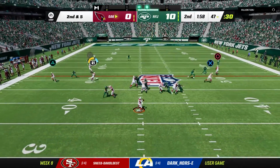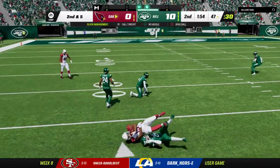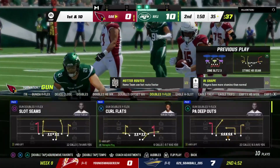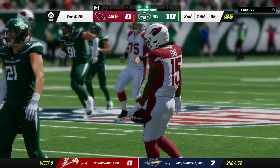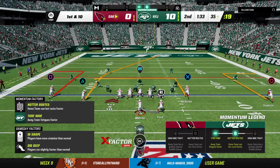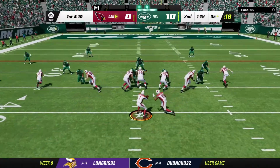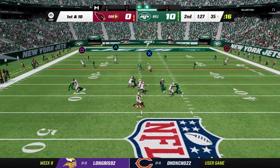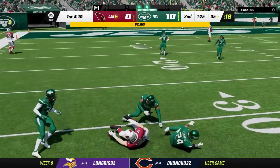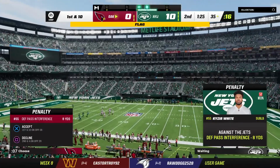To throw again on 2nd down. Murray, he finds his man, complete. It's Ford. And that's going to be another first down as the tackle made at the Jets' 35. He goes for 18 there as the drive will continue. Now Murray off play action. Able to get this one to McBride. And they'll work this down inside the 30.